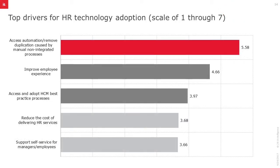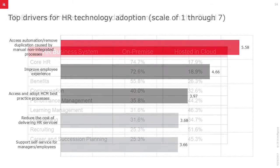We asked our survey respondents to rate the top drivers for adopting new HR technology on a scale of 1 through 7. Here's what we found. The top driver was access to automation and removing duplication caused by manual, non-integrated processes. The next was improving the employee experience, followed by adopting HCM best practice processes and reducing the cost of delivering self-service HR services.